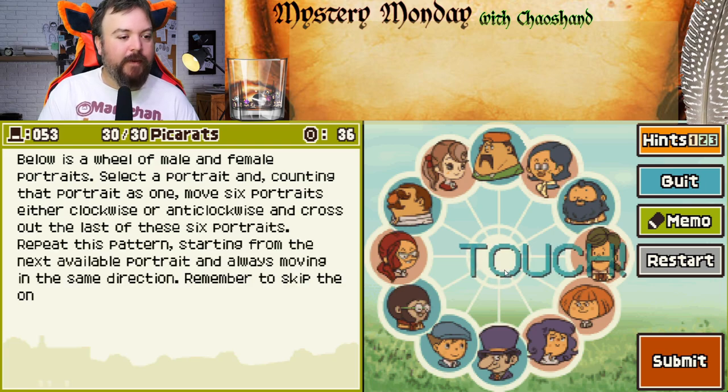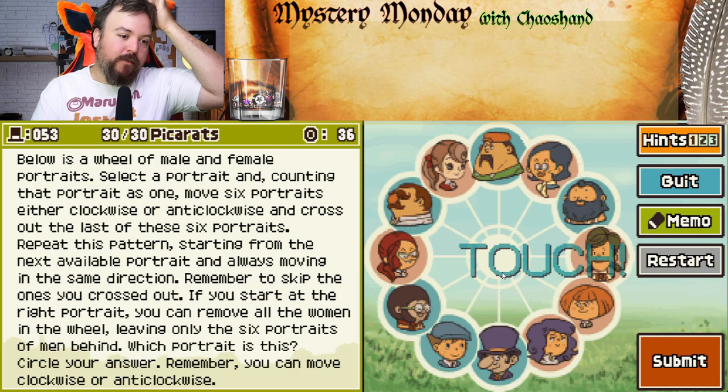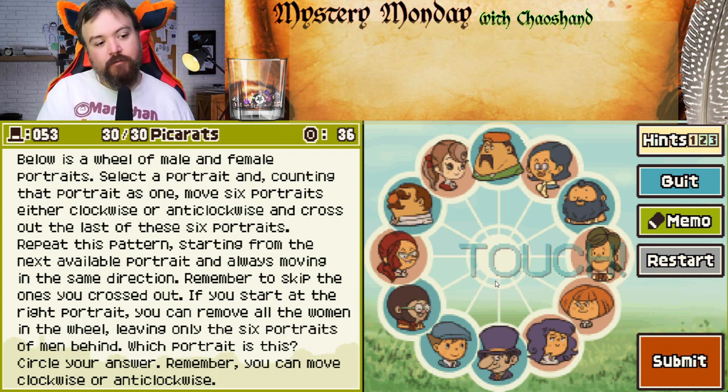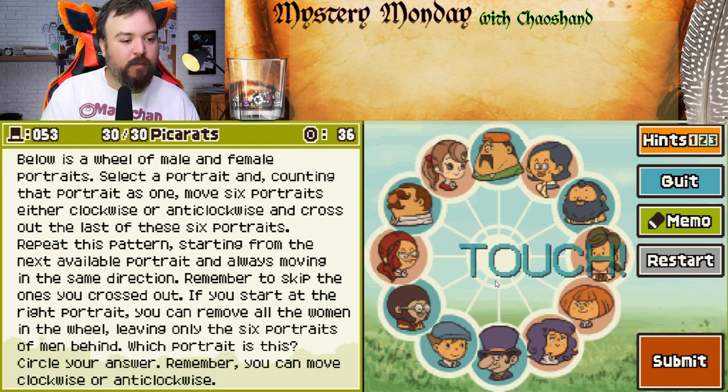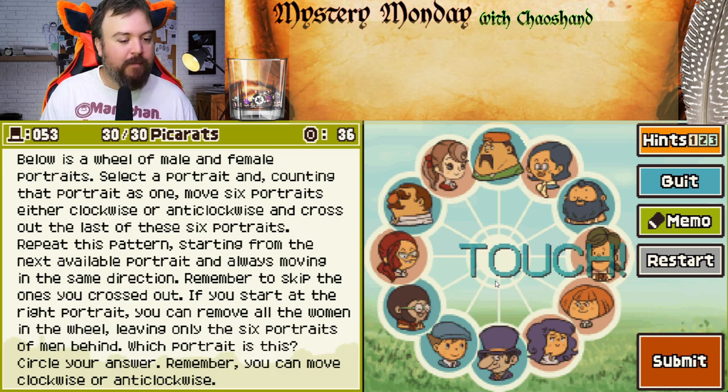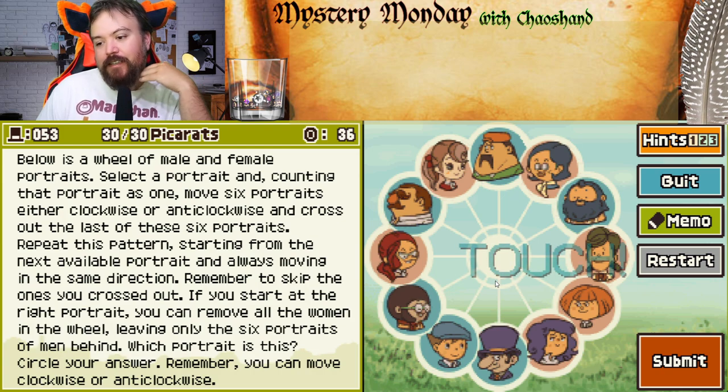Below is a wheel of male and female portraits. Select a portrait, and counting that portrait as one, move six portraits either clockwise or anti-clockwise and cross out the last of these six portraits. Repeat this pattern starting from the next available portrait and always moving on in the same direction. Remember to skip the ones you crossed out. If you start at the right portrait, you can remove all the women in the wheel, leaving only the six portraits of men behind. Which portrait is this? Remember, you can move clockwise or anti-clockwise, which is just counterclockwise.